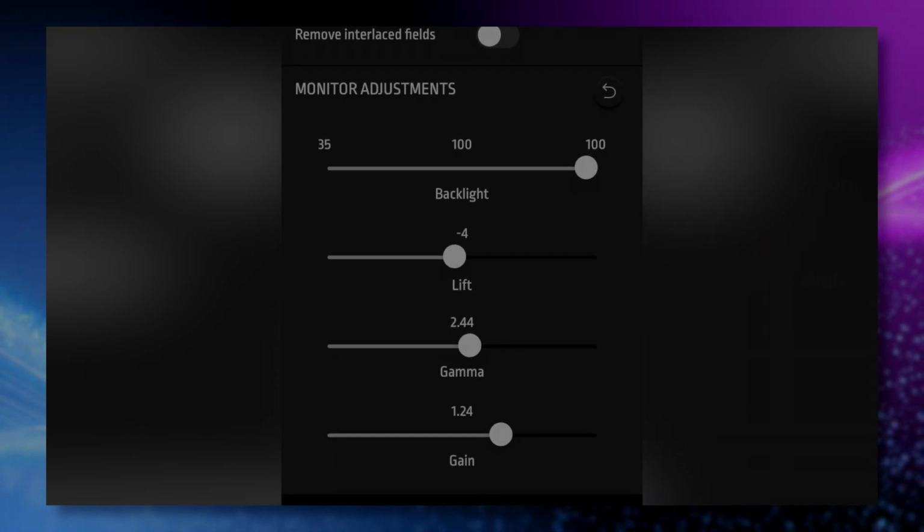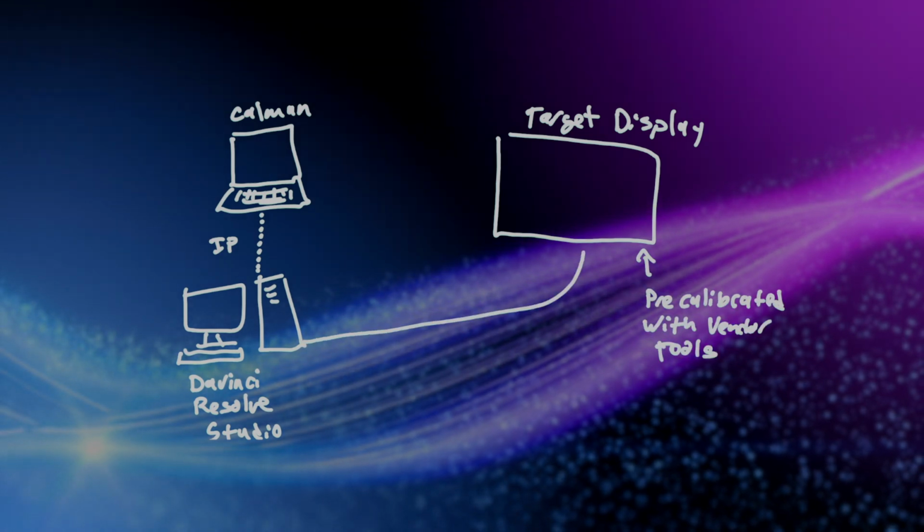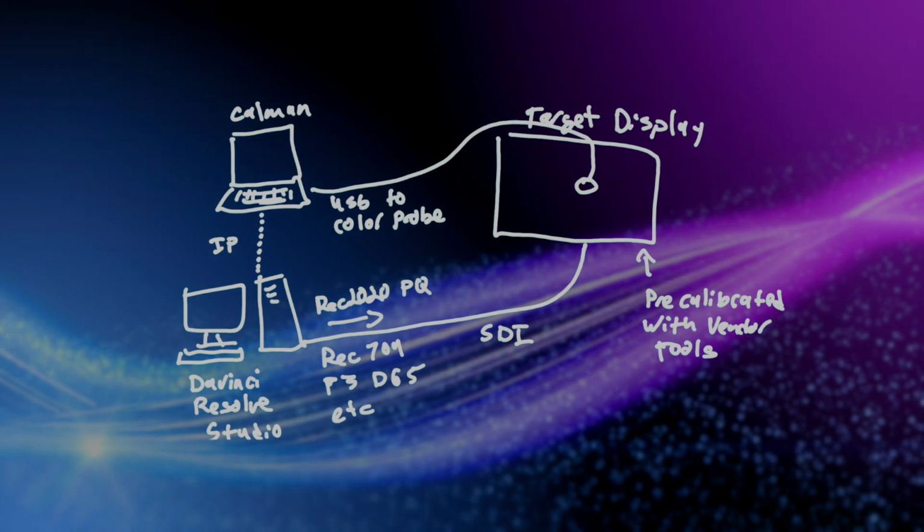I found it really useful to verify the calibration done by any proprietary calibration software by sending it a standard signal from a third-party device to make sure that the calibration worked. My usual method for doing that is to use Calman with a signal generated out of DaVinci Resolve to make sure that the display is reading that standardized signal correctly.